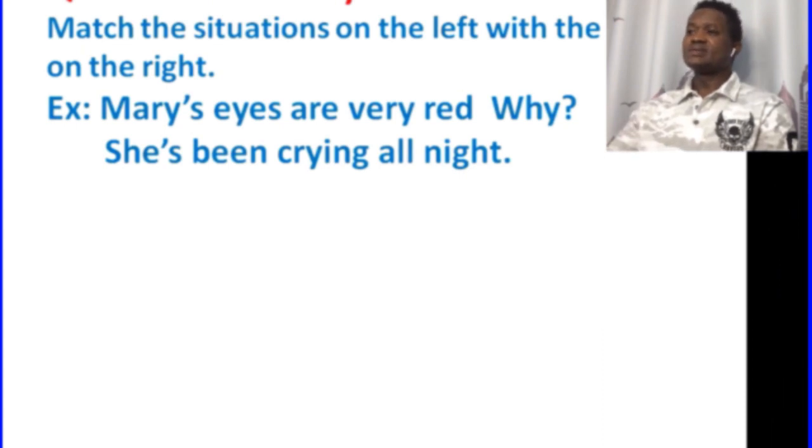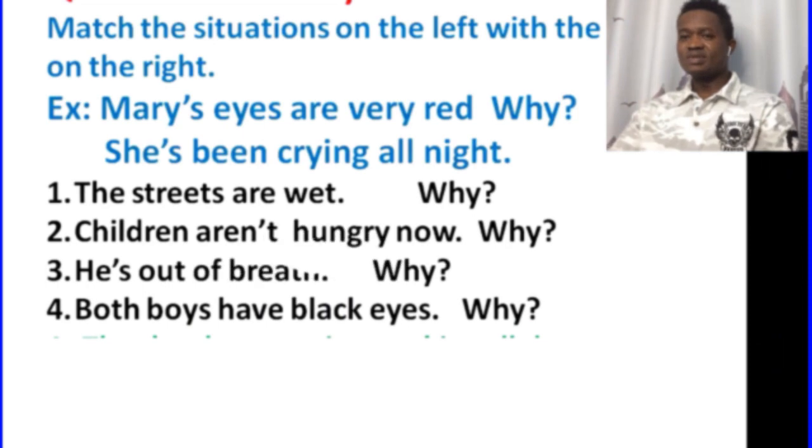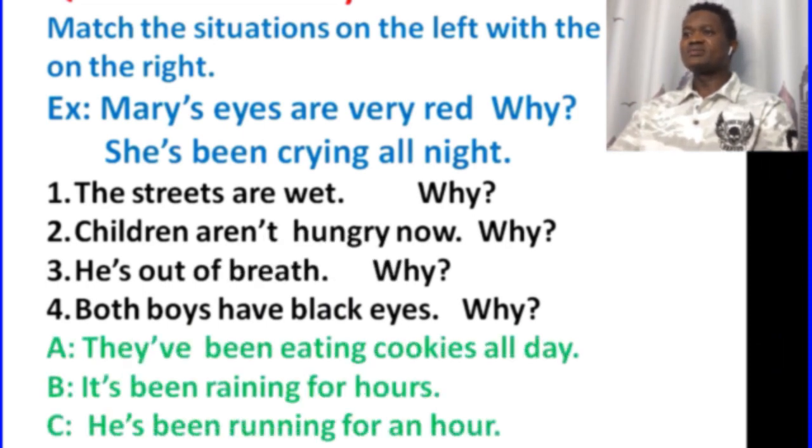For this one, you have to follow the example. From the example, you do all of these, from 1 to 4. Then you match 1 to 4 with A to D. So you match the numbers and the letters. Just take your time and go over it, and form the present perfect progressive.